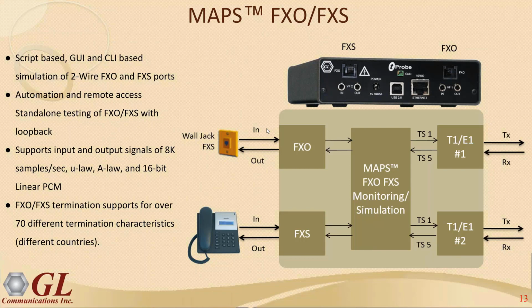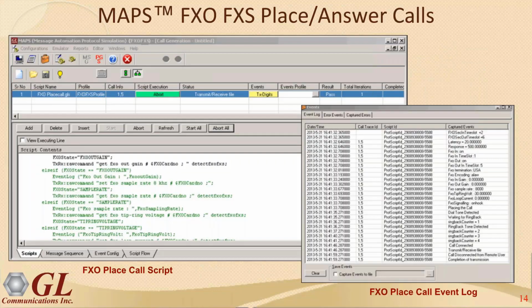So again, MAPS is the protocol simulation platform that we have here at GL. It's used to drive many different protocols from 2-wire that you see here to 5G, as Vijay mentioned. Basically, it's a script-based simulator. It uses scripting to drive different call flows. The 3 major components of the MAPS architecture are scripts, profiles, and messages. Messages don't really apply in this case because there's no real protocol message involved here. So we're looking at the scripting and the profile.